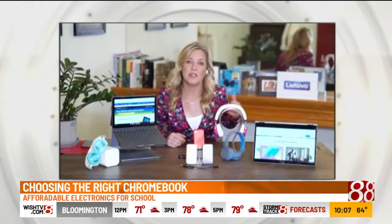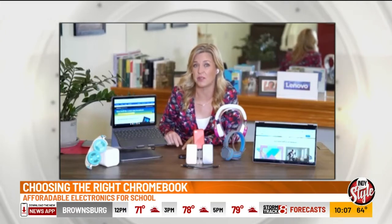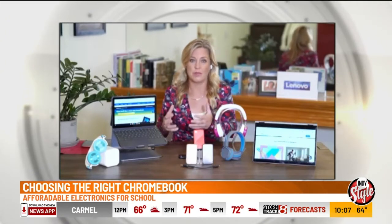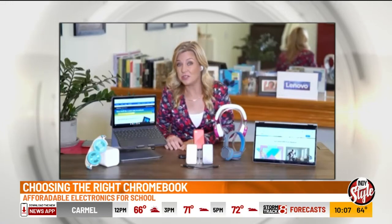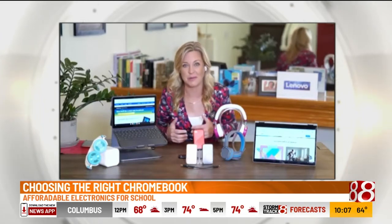And then there's a Dell Chromebook 1130-100. That's on sale for $250 at Dell's own website. That again is a very durable device. It can survive a 30-inch drop right onto concrete or steel. It can take a whole cup of water getting dropped on it.